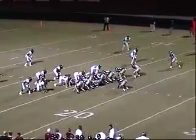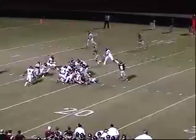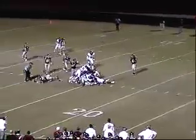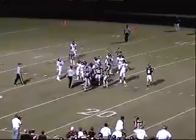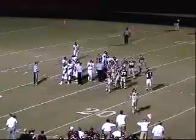Central Carroll comes up to the line of scrimmage. Takes the ball, hand off to the fullback, right up the middle of the field. Cavaliers do a good job of stuffing that play. Going to hold them to about a 2-yard gain. So a big third down. Bring up a big third down here. Big third down for Callaway.